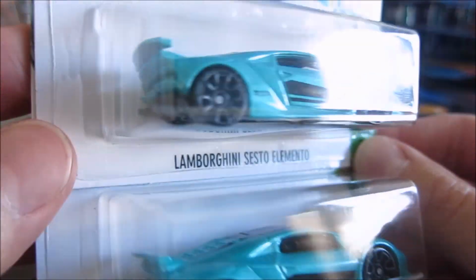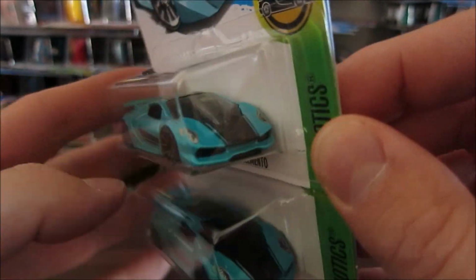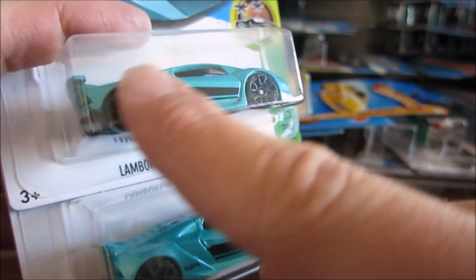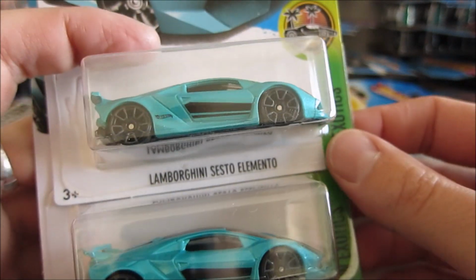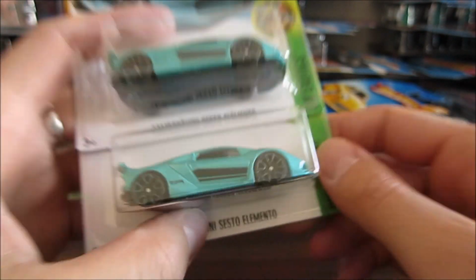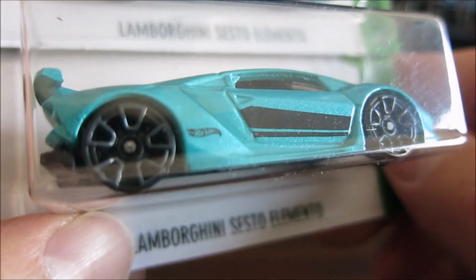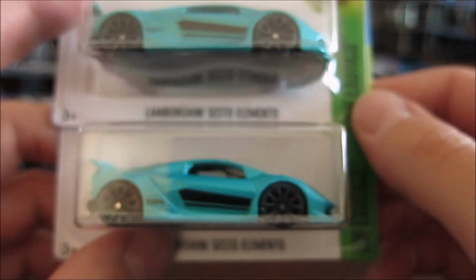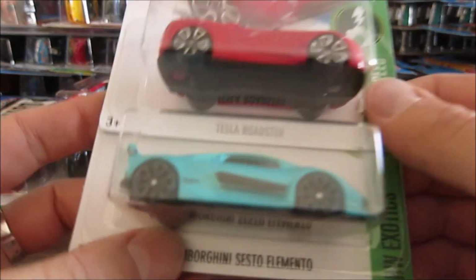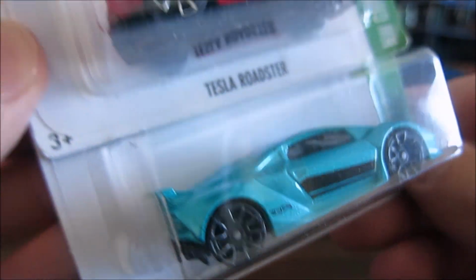I love the shape of the car. It looks very much like the Huracan. But a different front, but from this side to the end, and from the back, just like the Huracan. So these are light blue with black and gray wheels. Once again, another big fan of these wheels. These are the same as we've seen before here, just painted in a different way.